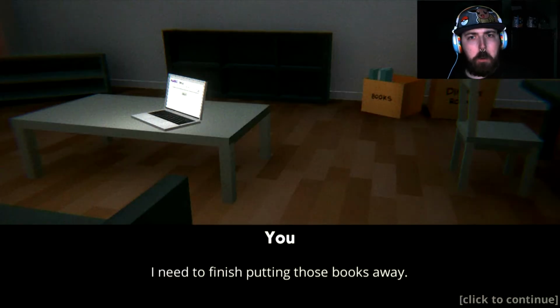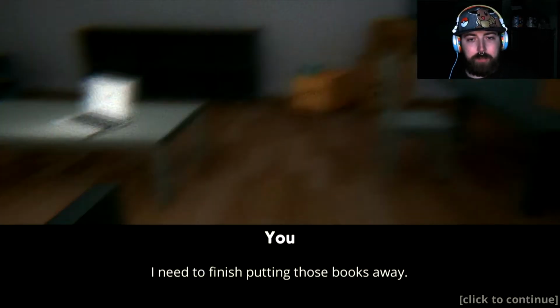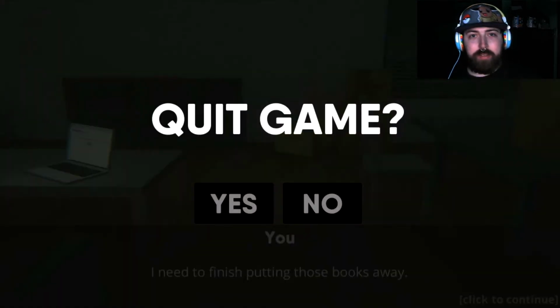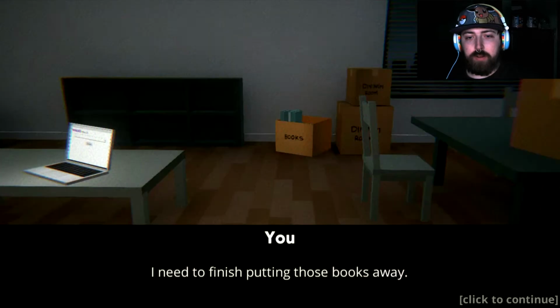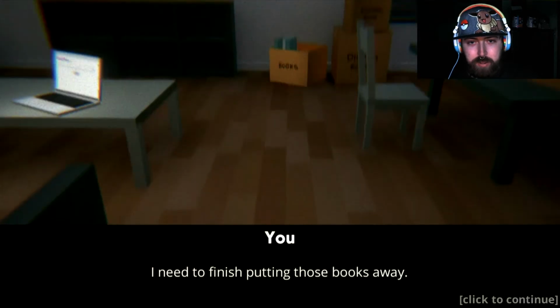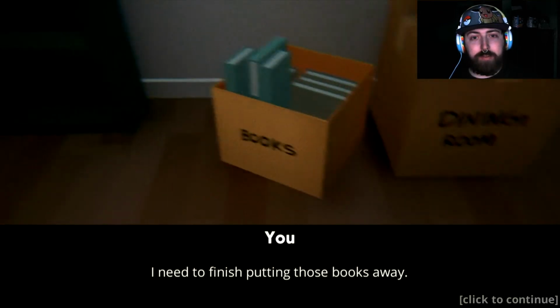Oh my god. The mouse sensitivity is really high on this game. And the thing is, there's no menu. As soon as I popped into the game, it brought me to this. I barely tapped on my mouse and it just went, whew. When I click escape to try to go to a menu, it just says quit game, so no. So I have to deal with really high... That's not the right button. There it is. So apparently I'm putting these books away.